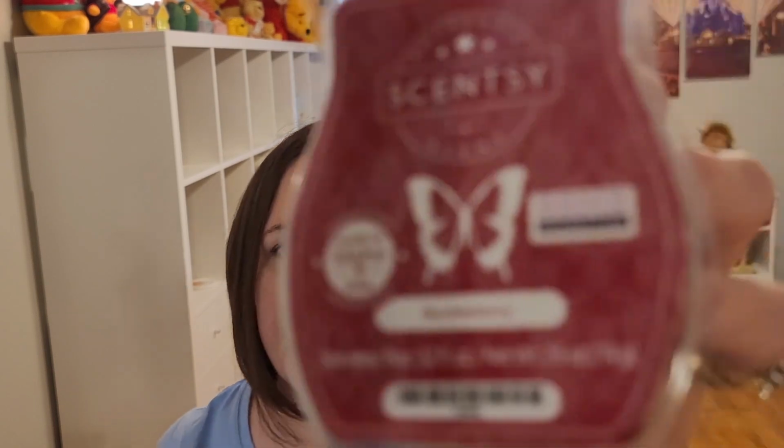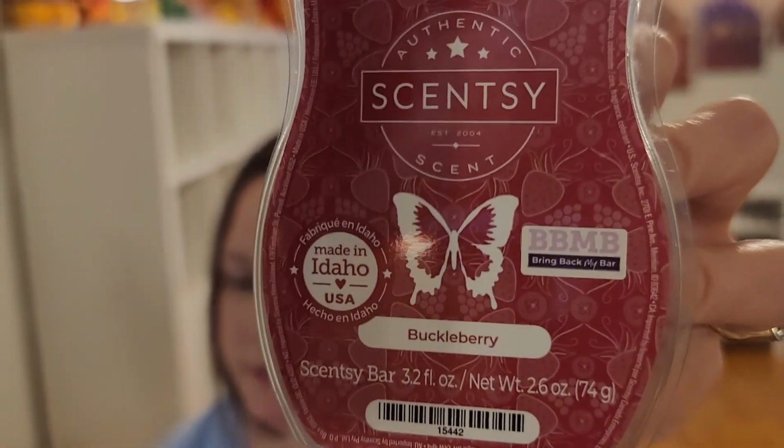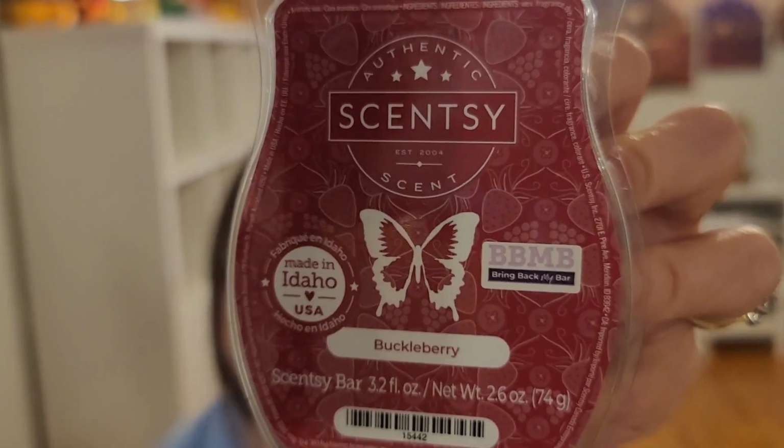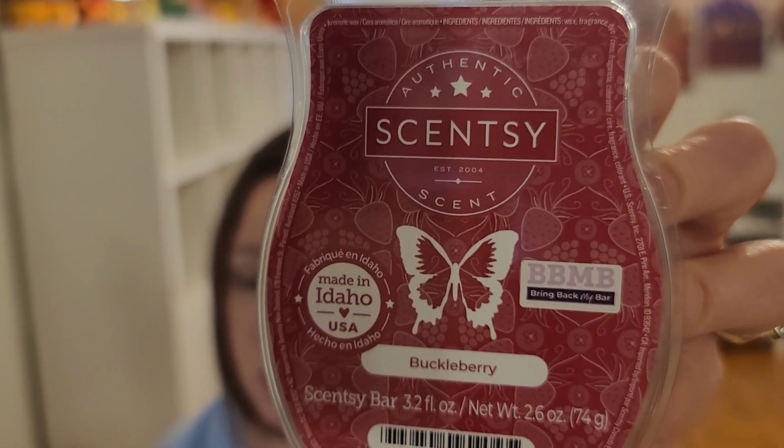Next, I've got Buckleberry. I don't believe I've tried this one. A bite of summer's bounty, bursting fresh berries atop a buttery blanket of crumbly coffee cake. Okay. I didn't really like it on that first sniff.